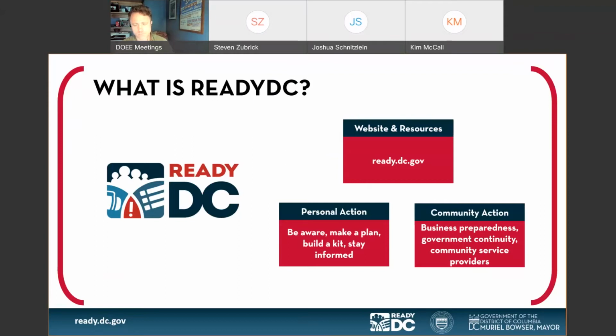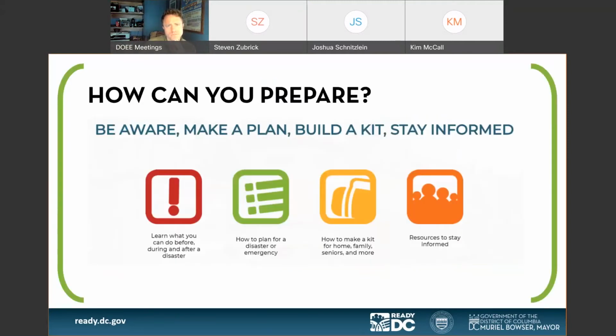So stay informed, because our community actions are about keeping our community members safe and resilient, building emergency preparedness into all of our organizational structures across the city, making sure that we have government continuity so that we can handle floods or any other type of incident. And obviously, we want to work with our community service providers so that they're getting very good information. How can you prepare? 4 simple steps.